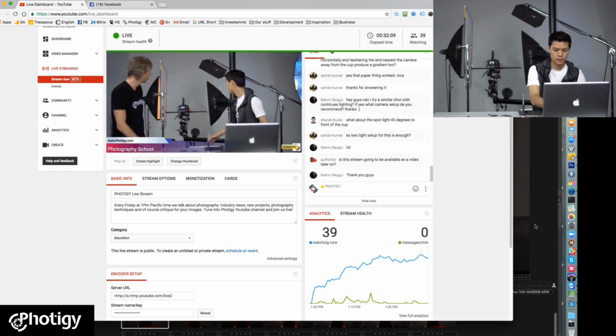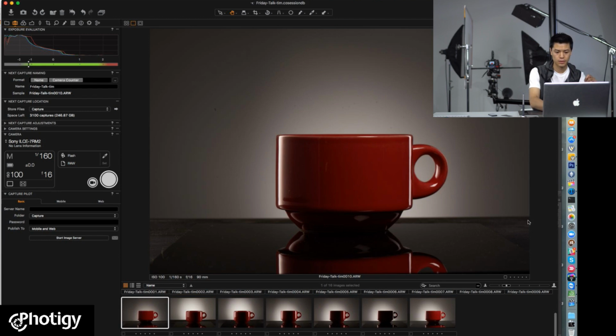I need to do something tricky. Very tricky, like putting new batteries into the Pocket Wizard.